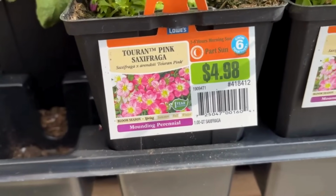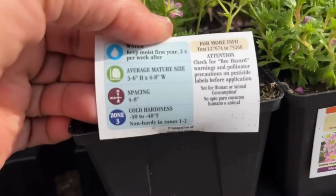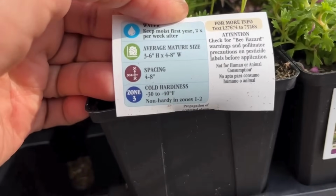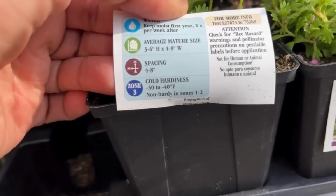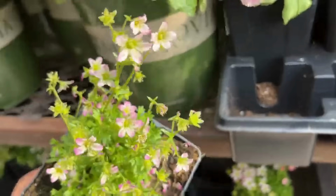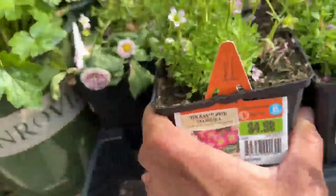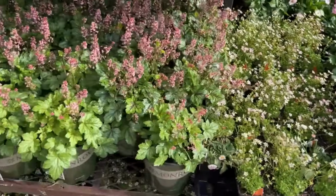And this is also cute for your containers if you want to make a shade container, because it will get 3 to 6 inches tall and 4 to 8 inches wide. And it's non-hardy from zone 1 and 2. Look at the dainty blooms on here. So as I said to you before, yes, they're flowers you can put in your shade garden, not just greenery.